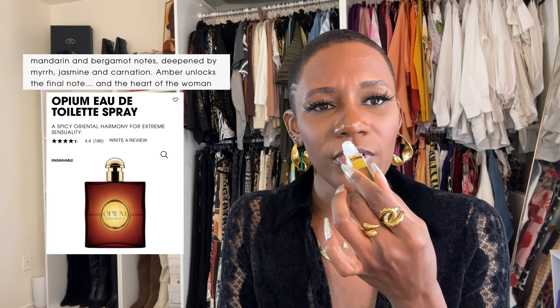YSL Opium. So I have the Black Opium and this is regular Opium. I need to wash my hands. This smells nice. It does smell, again, like an 80s perfume. But it smells nice. It's not as strong as the other one. When I say 80s, y'all know what the 80s smell like, right? Hopefully. Early 90s. That's what this is giving to me. So we give her a 7 out of 10. She all right.